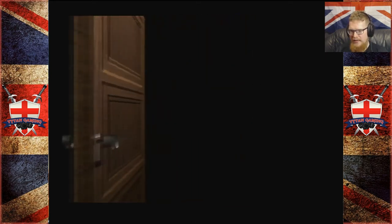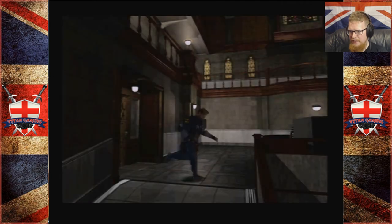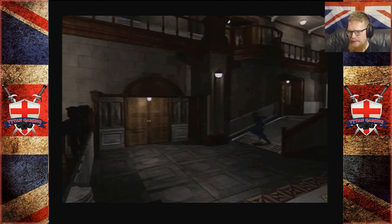Now, what else have we got? So, I wonder, can we use the P key in this door? Yeah. Okay, so that's the only door. I wonder, is this door over here open?